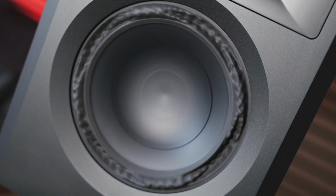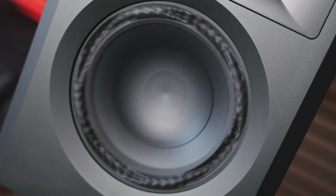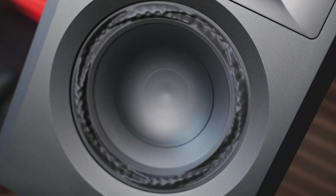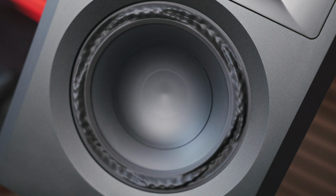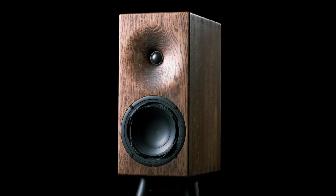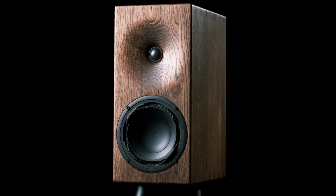Sub-bass extension is excellent, while the mid-bass is warm and slightly emphasized, making it a great match for neutral amplifiers that need some extra weight in the low end. You know, guys, that I always like to compare speakers side by side, and I would love to test the Clarity 6.2 against the new Buchardt E50, given their similar price and performance category.